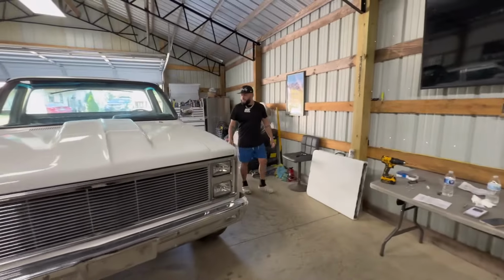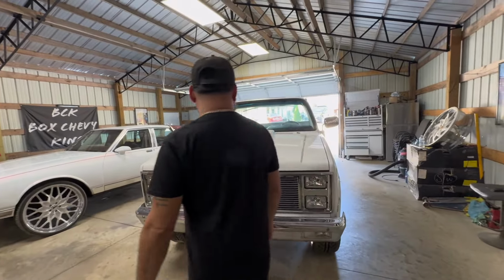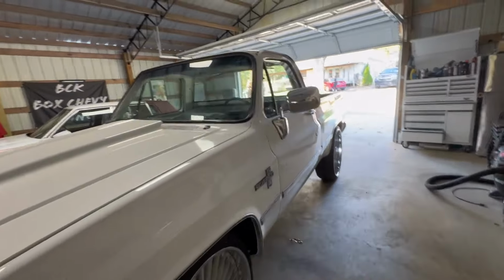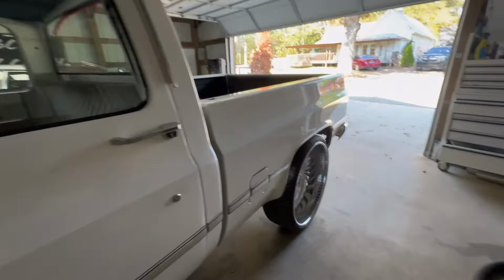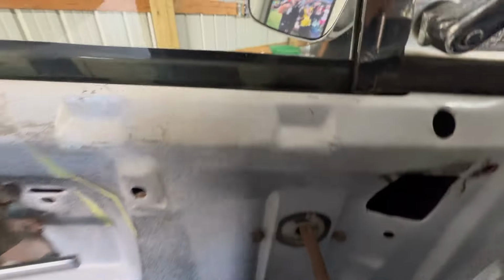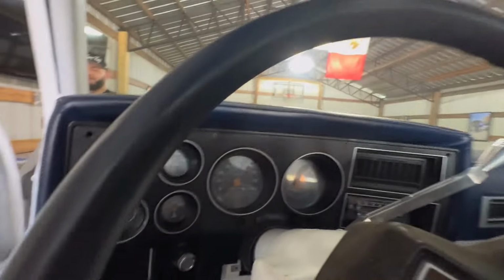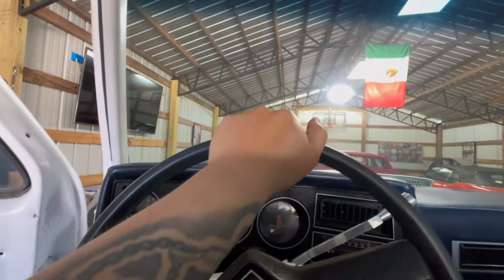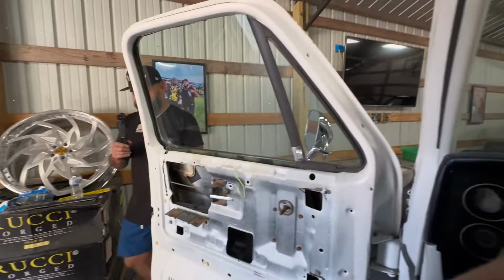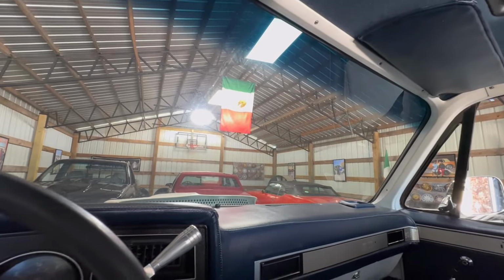Hey, stop slamming my doors. Yeah, that's just straight. Where are you going? Let me see how it looks on the inside. We gotta be careful backing this joint out and knocking the door things off. I need the matching steering wheel. We gotta order the steering wheel. We gotta do a lot. Not a lot, but little stuff.